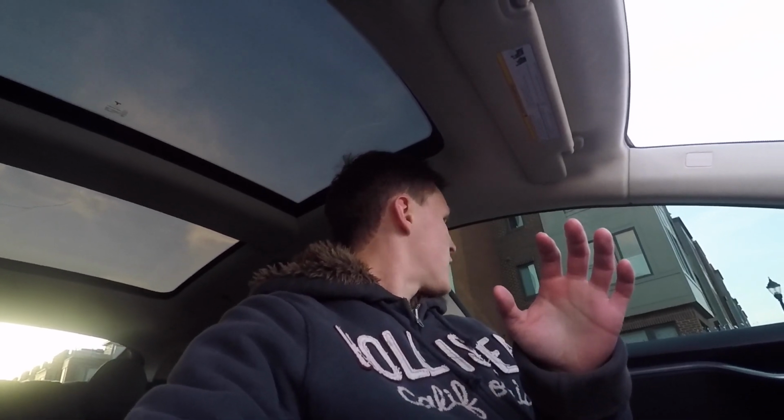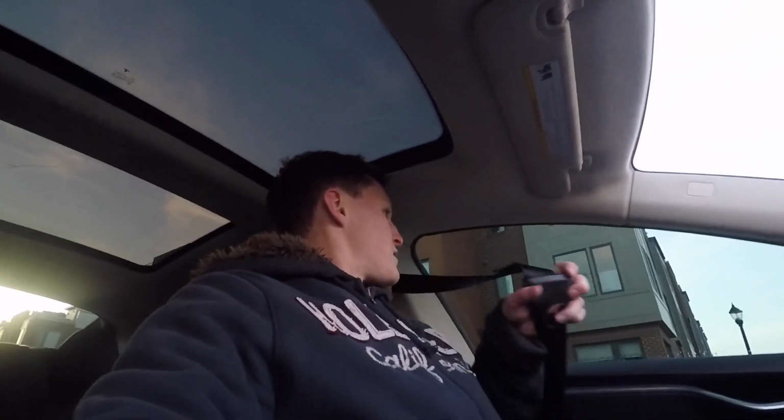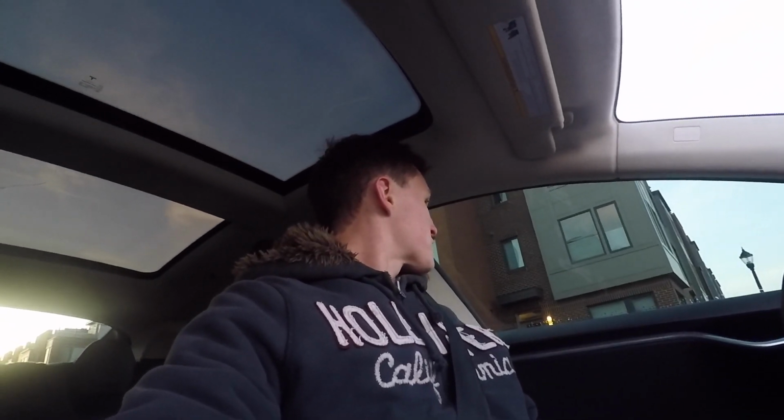But the car's nice and clean. She's looking fresh, looking good, looking slick. I heard someone use that term the other day. It's quite a weird term, slick. Anywho, the car is clean. Very happy about that. It's been a while since I was able to wash it because of the cold weather, but I'm happy about that.